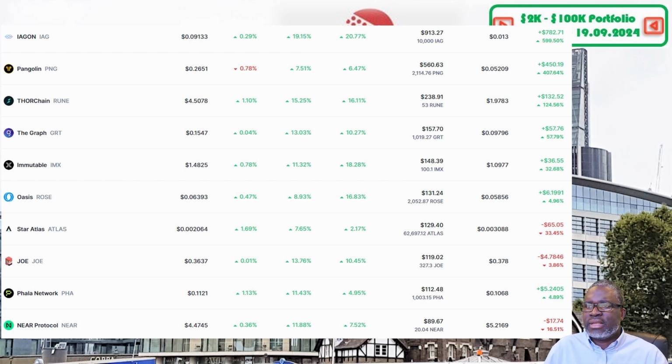Next is Star Atlas and the Atlas token, and this week is priced at 0.2 cents. Portfolio is now valued at $129.40. Week on week, we are up 2.5%. Overall, we are still down 33.5%. Move on to Trader Joe and the Joe token, priced at 36.4 cents. Portfolio is now valued at $119.02, and week on week, we are up 12%. Overall, we are down 3.9%.